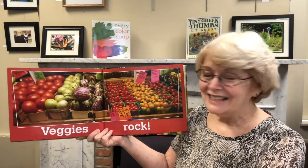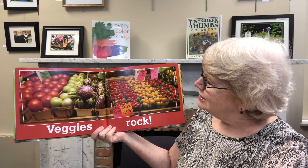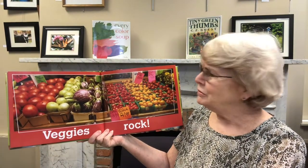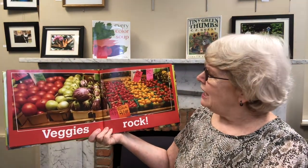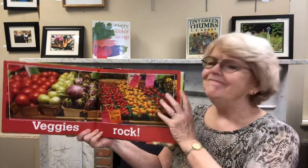Vegetables rock. Look at all those colors. Aren't they wonderful? If you ever go to a farmer's market, look at all the different colors you have. And they say that it's very healthy to eat all the colors of the rainbow. So reds and yellows and oranges, greens. You're hard to find blues, but blueberries are tasty, even if they're not a vegetable. And purples for eggplants and some of the lettuces. Lots of wonderful things to eat.